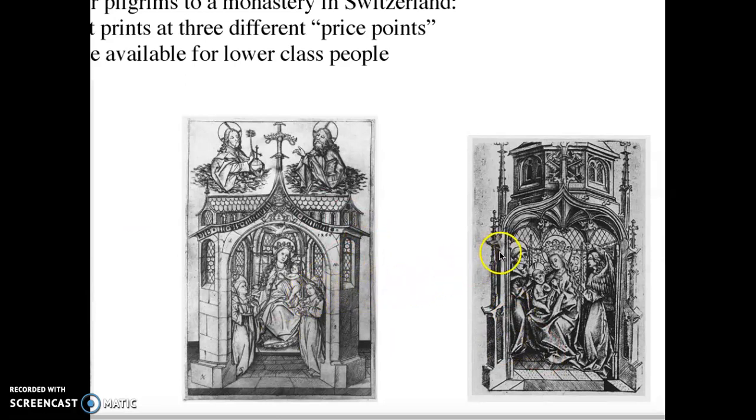But remember, this was a time when images are incredibly rare. To be a peasant who's gone on pilgrimage and to be able to afford your own image of Mary and baby Jesus would have been a thrilling, incredible thing, because previously you would have never owned an image of your own. Images were only in cathedrals or palaces, that they were not part of everyday life.